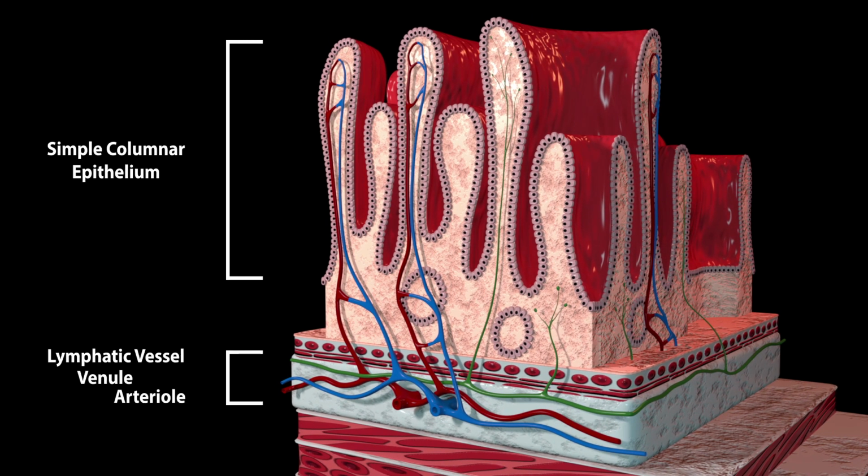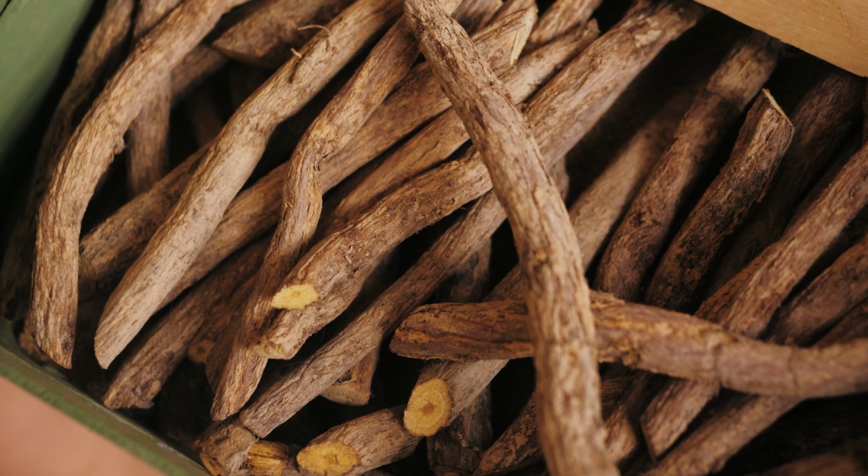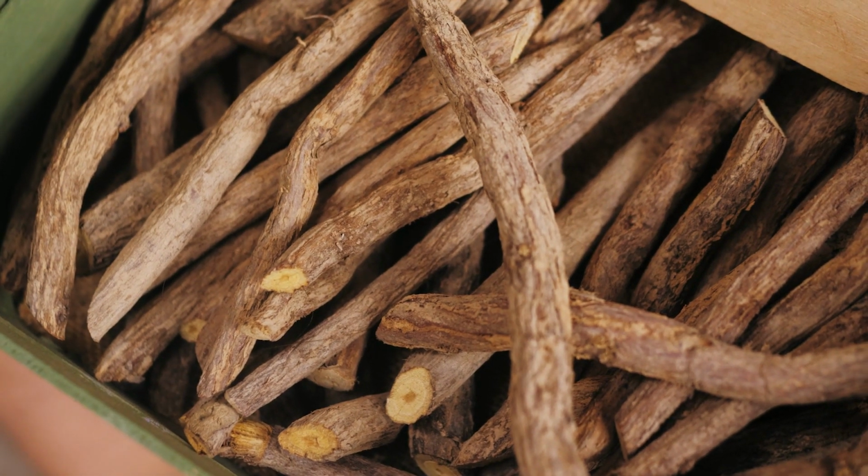The second ingredient in this product that I like is something called DGL, or deglycyrrhizinated licorice root. Licorice root, being deglycyrrhizinated, will not give patients an issue with raising their blood pressure, typically speaking. So again, DGL helps to soothe the mucosal layer.